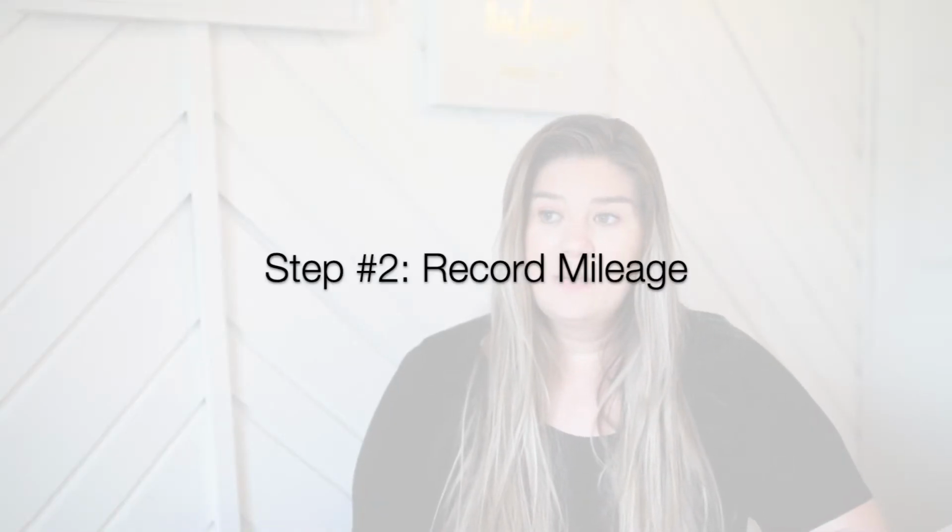So after I record my expenses for the week, I then record my mileage. The main important thing, if you don't use an app for this, I know there's MileIQ, I've heard good things about that. I honestly just love pen and paper and I trust it more than an app. So I record first my miles at the beginning of the year and miles at the end of the year, so my odometer on my car.